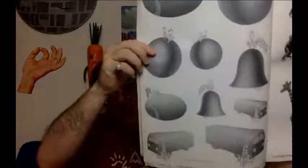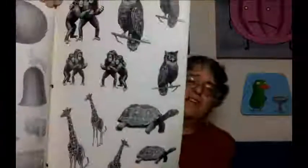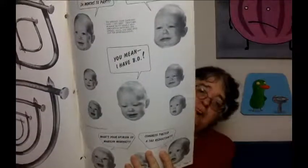Those are what we can do with some of these. Let's see what we got in here. We got these tonal bells and buses and whatnot. We got these animals, including the weird monkeys and the owl and the turtle. And those look like they were ripped out of, you know, some natural history stuff. This one's great. I love this. Weird bent nails and then baby heads.